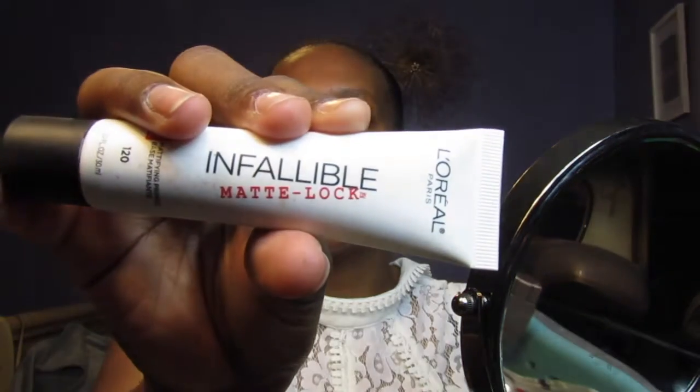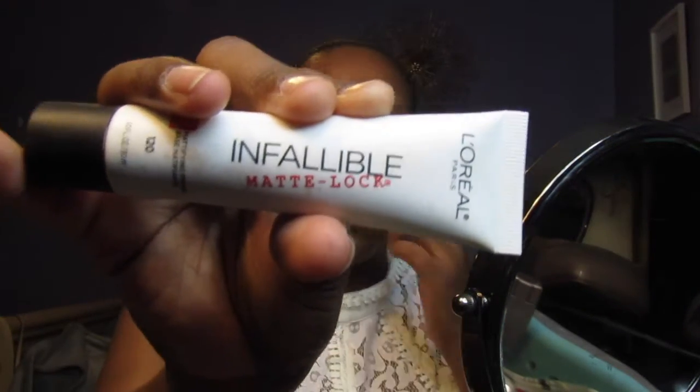Other primer is the L'Oreal Infallible Matte Lock Primer.